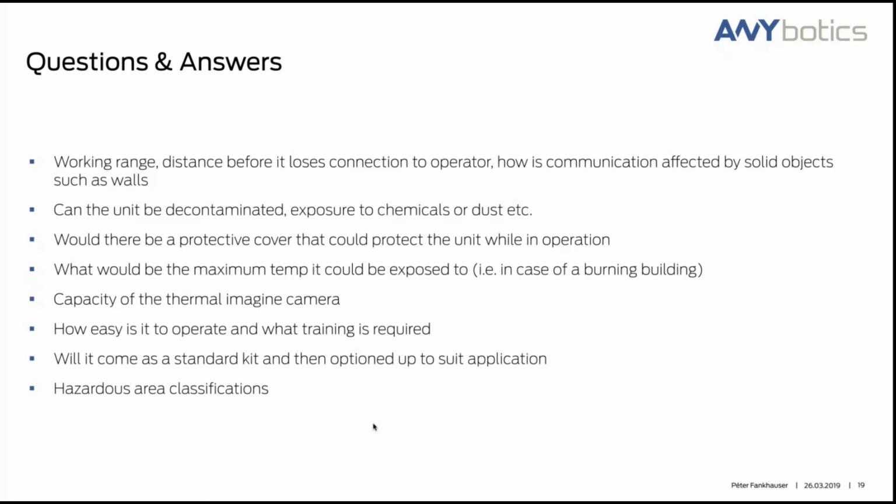Hazardous area classification is a very important topic to us, since especially in oil and gas, we are often asked about explosive environments. Now, whereas the current ANYmal robot is not certified to any hazardous area classifications, we are working on a version that will be EX explosion proof for zone 2.